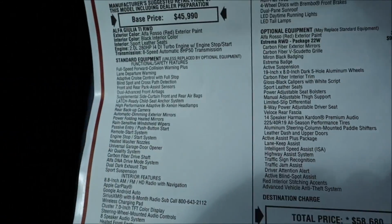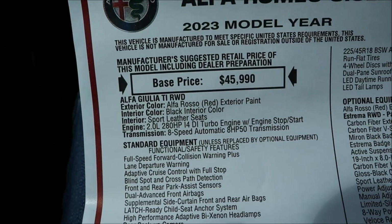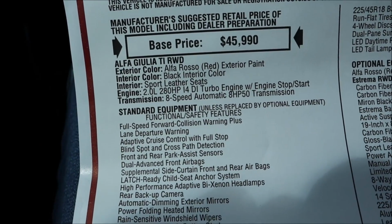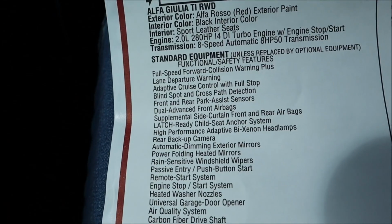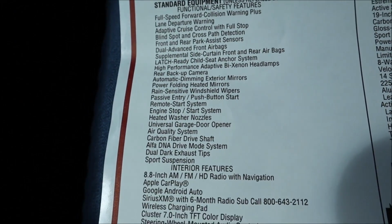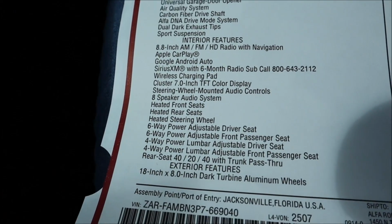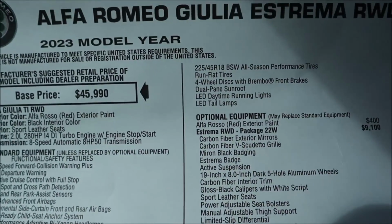All right. So what comes standard? Well, everything that you guys are used to. All right. So the same setup for the powertrain, the same setup for the carbon fiber drive shaft, Alfa DNA driving system, the sport suspension, all that stuff that you guys get on other Alfas standard, you get on the Estrema model as well.